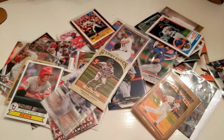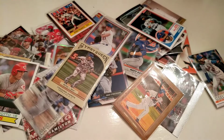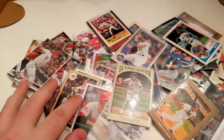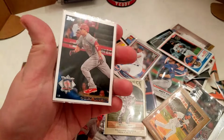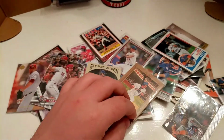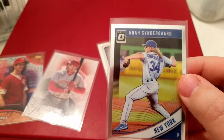You might get a new insert. You might get a big rookie. You might get some older cards. Like I think there's some Johnny Bench in here too. There's all sorts of different stuff. There's a Joey Votto. I think that's the All-Star game set. So you get 2 of the update cards from All-Stars. But a few of the things that you just never know what's going to come out of them. You've got some different chrome options.